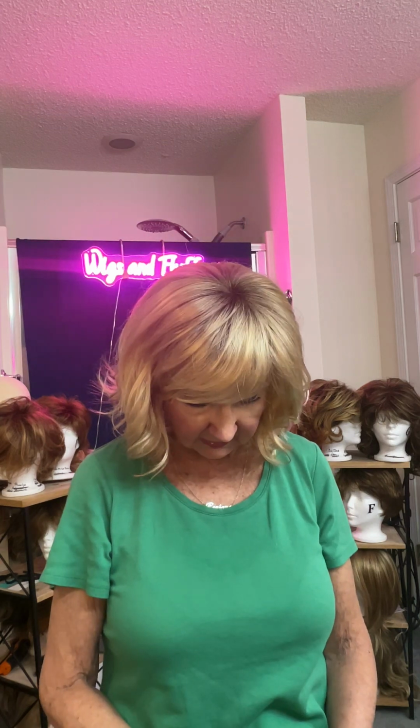So when you're wearing a wig and you're choosing a wig, consider your skin color. Your skin tone changes as you age, and you may not look good in what you looked great in when you were 16, 17, 20, and 25. Your skin changes and it gets lighter or darker or whatever, but you have to change your wig and your hairstyle with that, keeping that in mind.